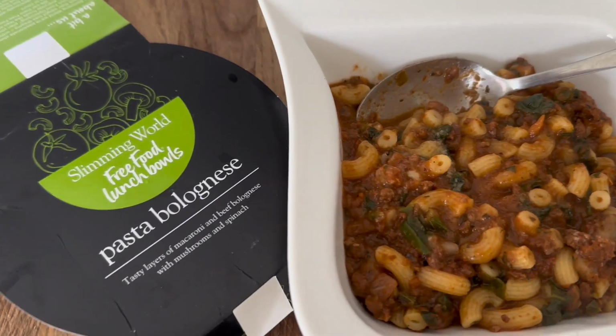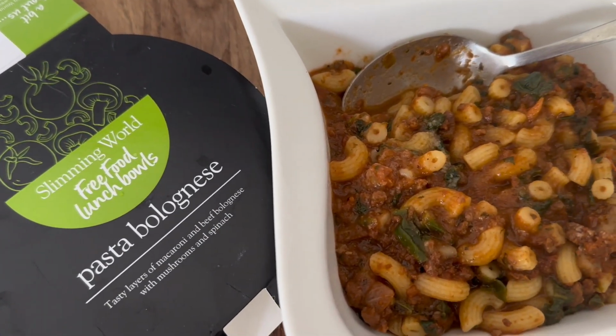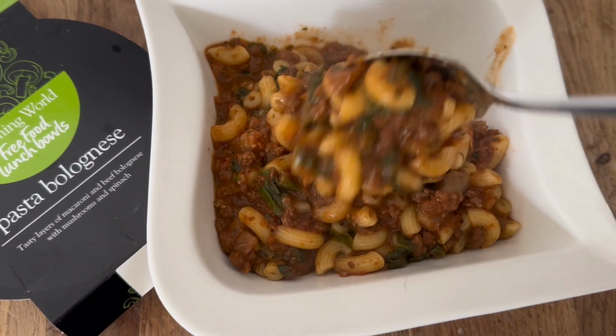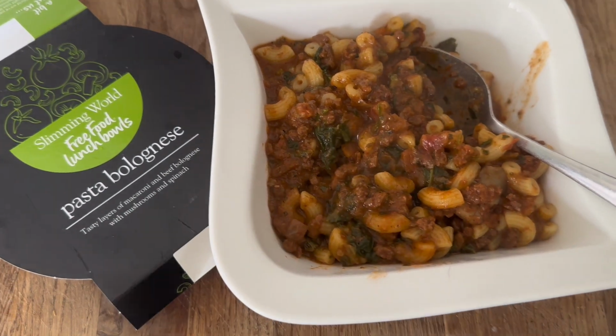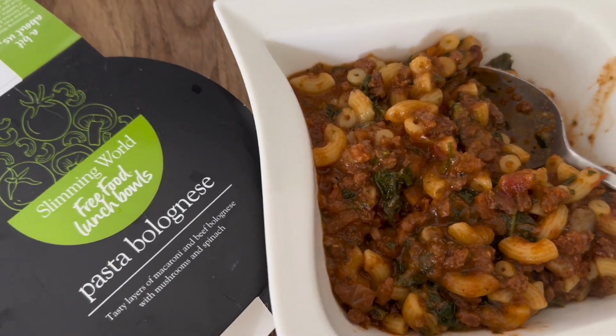So I've not prepared anything for lunch. I'm just going to have this pasta bolognese dish. As you can see, they're a really good portion and this is really yummy. It is one of my favourite ones of the lunch bowls that they do.